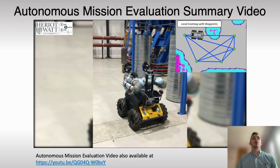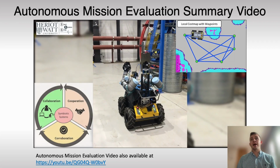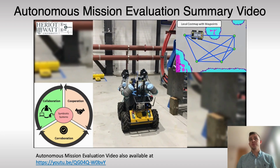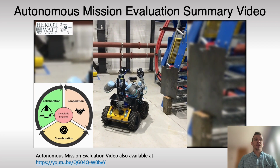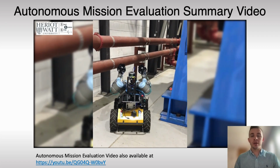So, moving forward, we recently did an autonomous mission evaluation where this is the map that gets built up from the different LiDARs here. So we can position different waypoints, which were the green dots there. And here you can see the FMCW sensor scanning on the metal sheet to detect if there's any corrosion.